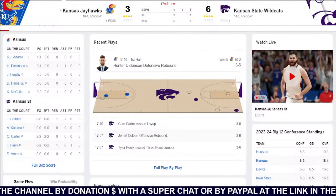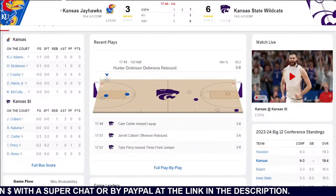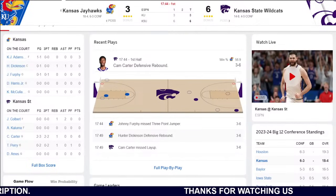Perry will trigger. Gets the ball into the corner. Here's Cam on the drive. Partially blocked at the rim. Nicely done by Johnny Furphy. And Kansas the other way. Into the corner. Furphy a 3-ball. That one will not go. Rebound to Cam Carter. 6'3" Wildcats at 17:35.